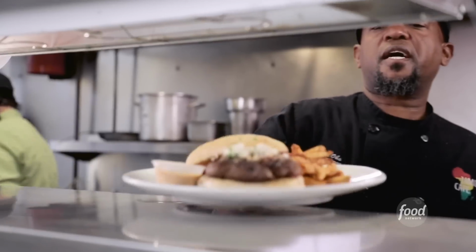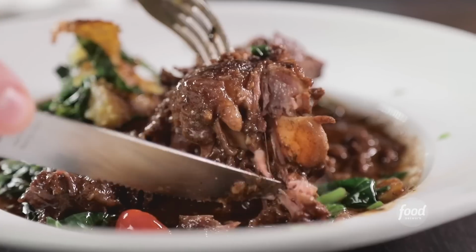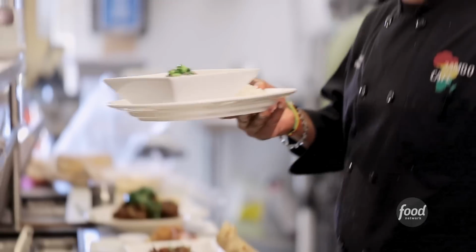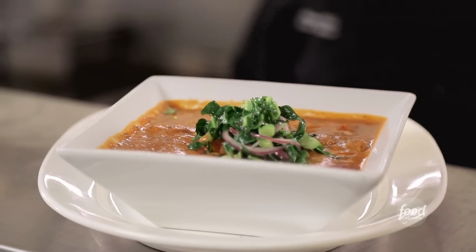Lamb burger to the bar. The way he combines spices, the tender meats that he uses, but a lot of times they're vegetarian. Pepper stew with the rice. Berbere chickpea stew is quite impressive.